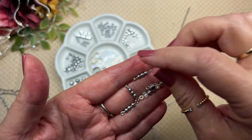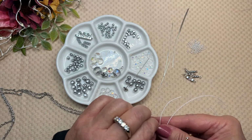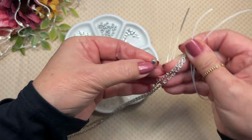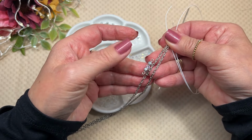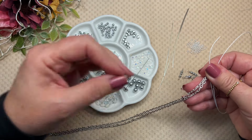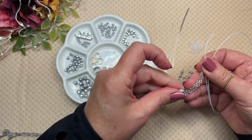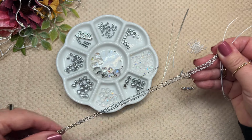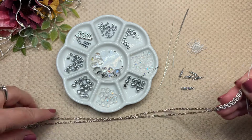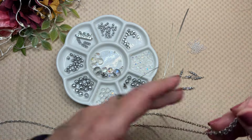I'm going to make a few more really simple little components. The thing about the components is that I wanted them to be in the scale of the chain, so I didn't want huge bead stations. I looked at this one. I love this bead so much, but I felt like it might be a little bit big. I may do a couple of components for down near the bottom, because I do want to use that bead. So I have it out here.